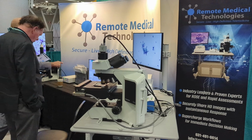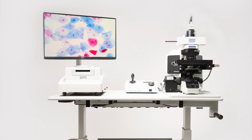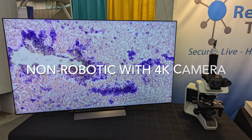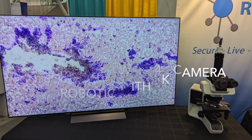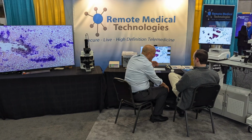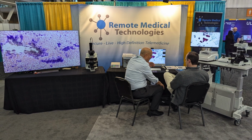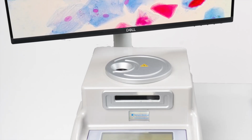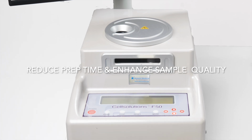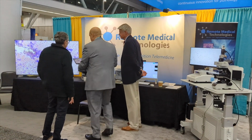Choose the power of our remote robotic controlled microscope, complete with a height adjustable Rose cart, or opt for our non-robotic solution paired with an advanced 4K camera. Whichever you choose, you're getting a game-changing leap in telepathology. But we didn't stop there. When paired with our F50 slide preparation device, RMT solutions drastically reduce prep time and enhance sample quality, streamlining workflows and accelerating decision-making like never before.